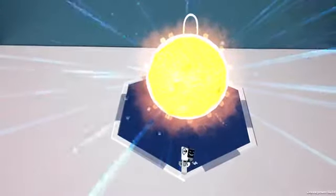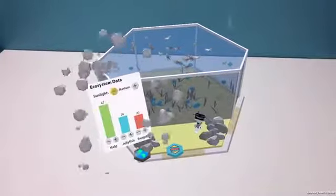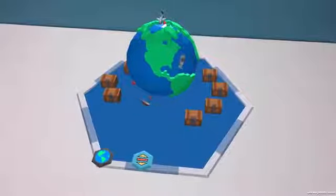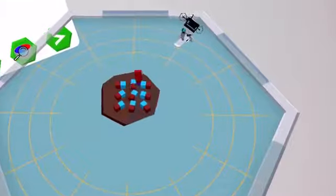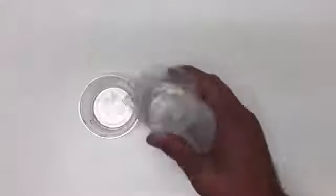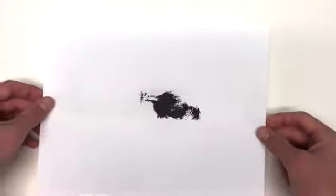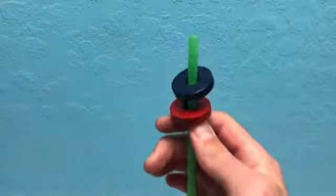To give an example, in one of our boxes you get to learn about the sun, regulate an ocean ecosystem, take a trip around the world, and complete some awesome activities with magnets. And you can apply what you've learned in augmented reality to the real world with hands-on activities about magnetic fields, using the force, and levitation.